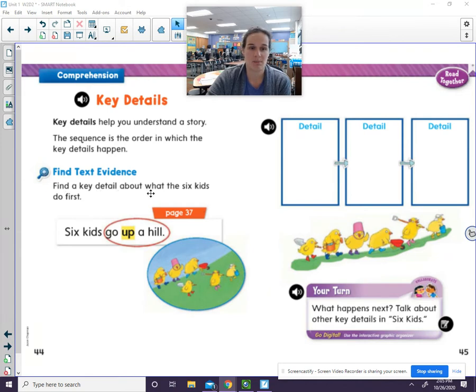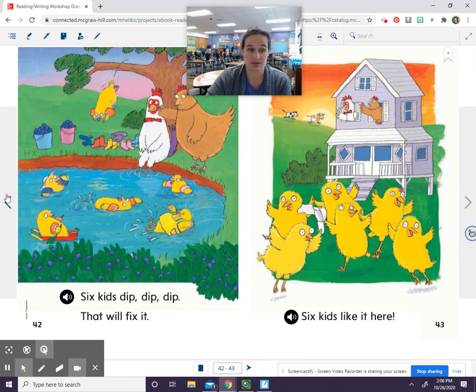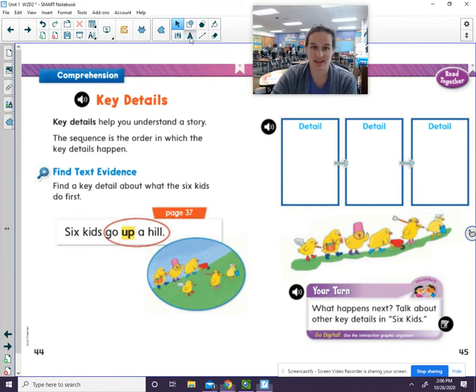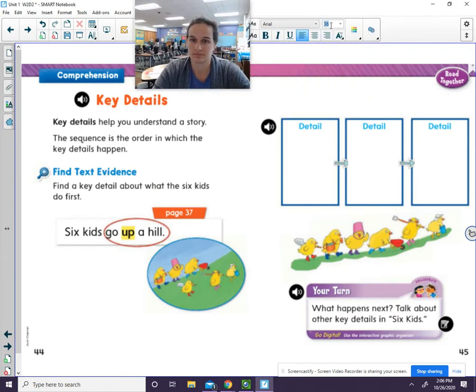Find a key detail about what the 6 kids do first. So we're going to go back to page 37 and see what the 6 kids do first. So here, the 6 kids go out. 6 kids go up a hill. So first, the 6 chicks walk up a hill. That's our key detail. So let's add that. First, the chicks walk up a hill.